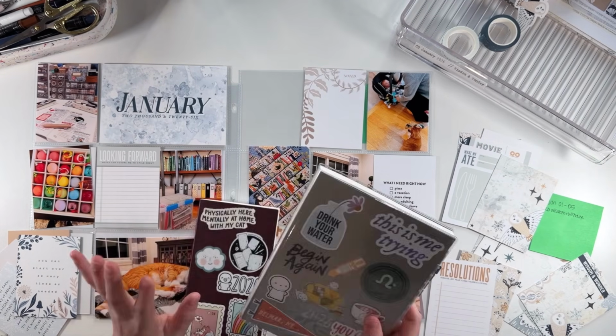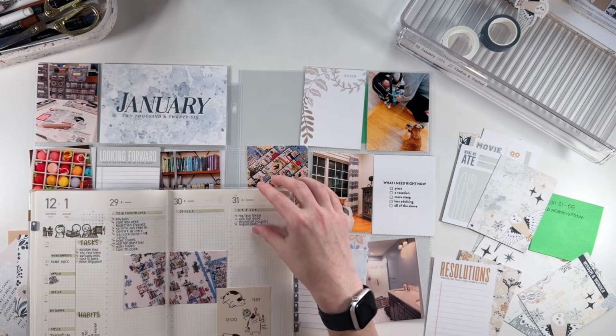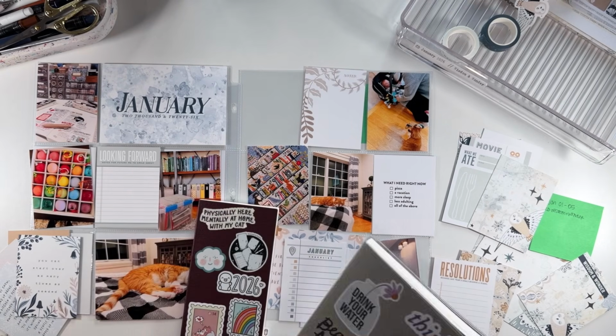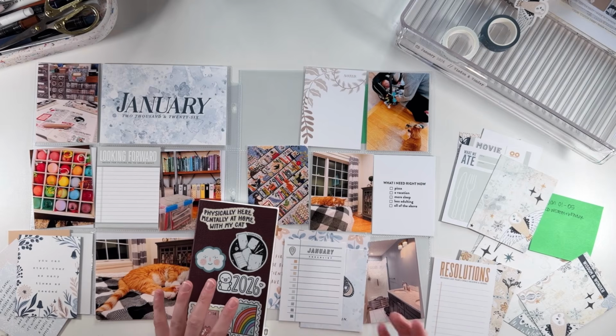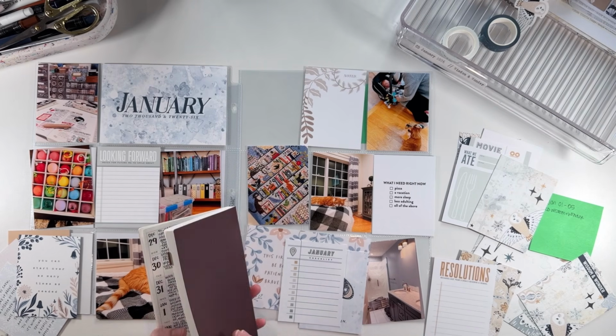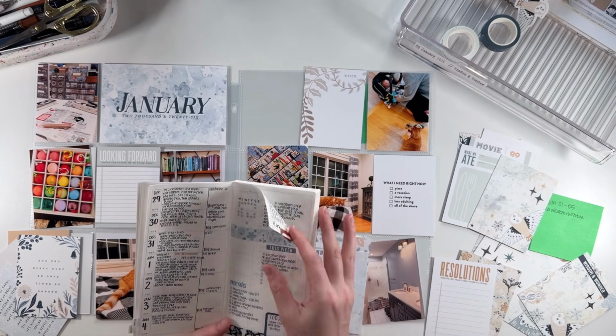Because I wanted to do this as soon as I possibly could, I have not yet put my stories in here. You can see I printed the photos, but I need to go back and add those stories in. So what I have instead is my everyday carry, which is kind of my on-the-go planner, and I don't worry about it being as pretty.